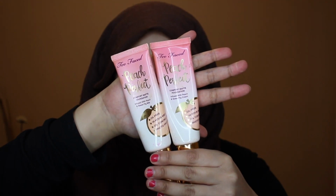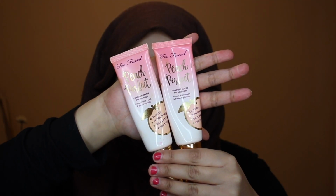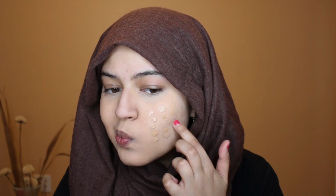So for foundation, I'm using my Too Faced Peach Perfect foundation, and I use a mix of natural beige and light beige. So that's just what I'm doing right now. I'm putting on light beige, and then I'll be applying a little bit of the darker shade, which is natural beige. So I love this foundation.